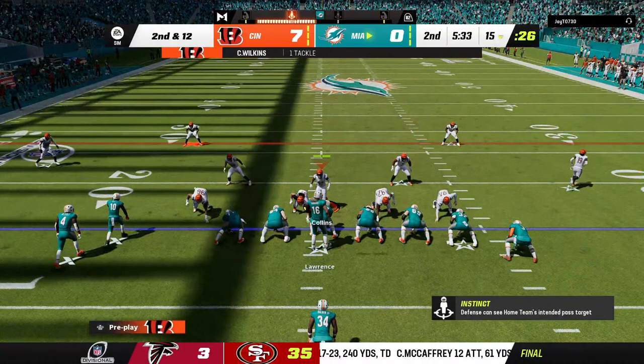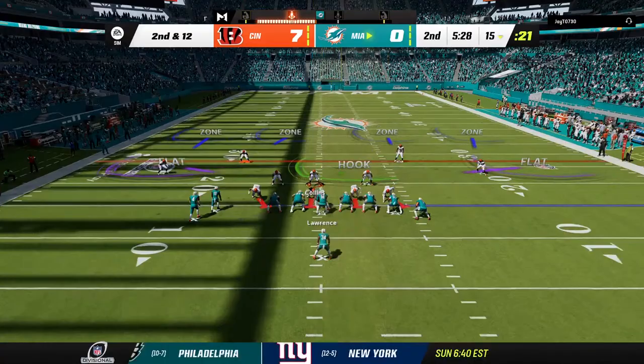So the opening play of the drive goes backwards. Now they'll come up on second and 12. They go play action with Lawrence.